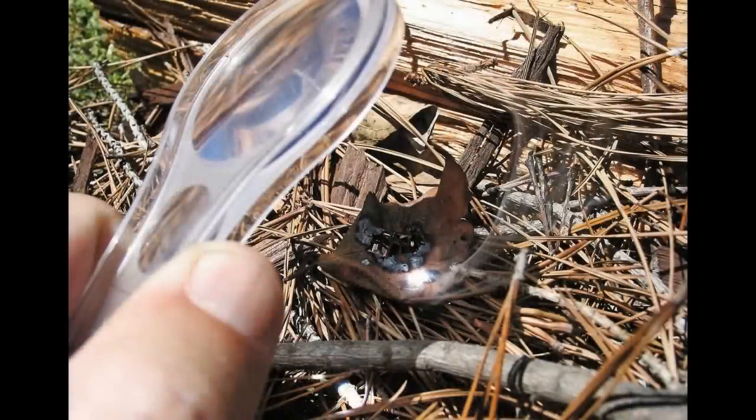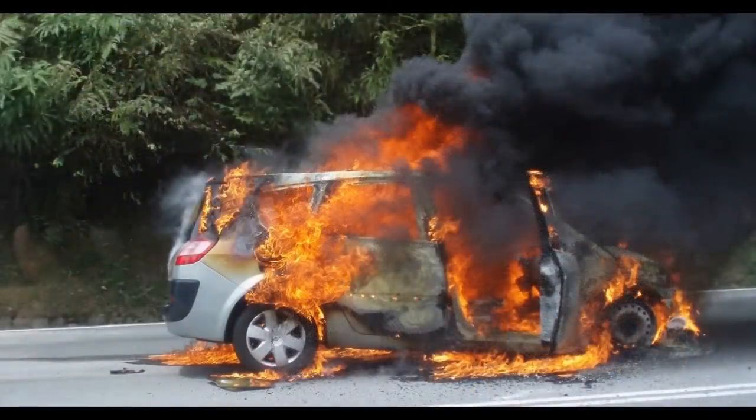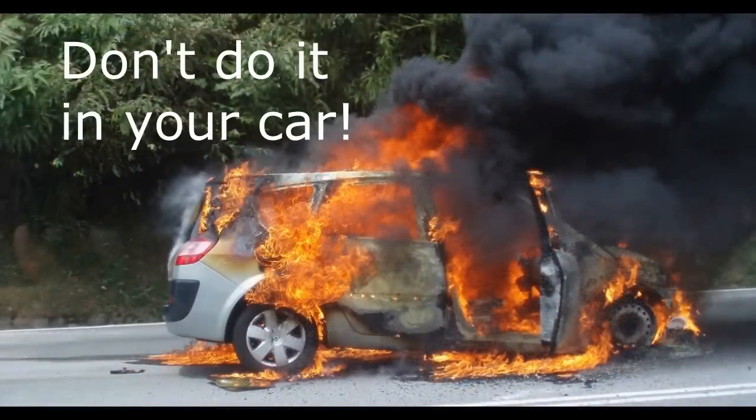Number one, have a way to start a fire. If you're trapped at your vehicle for a long period of time, you're off the road, you're in the middle of nowhere, you may need to start up a fire to warm yourself up to stay alive. Have some lighters, maybe a flint, some matches, something that you can start a rudimentary fire with. And remember, do not make your fire too close to your car. That would be a bad idea.